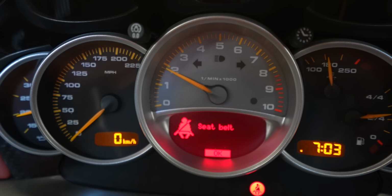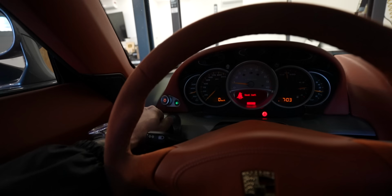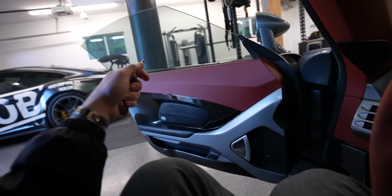We're back. Oh, sounds so good in here. Listen to it. Oh, nothing sounds like this car. Oh, yeah. I cannot get enough of this car. I've been quite literally daily driving this car since I got it.